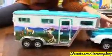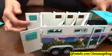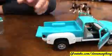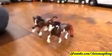It's a horse trailer. Oh, you can open the doors? That's nice. Oh, okay. So you can put horses inside, eh? That's nice. Okay. Okay, mommy, connected to the pickup truck. Okay. Ooh, I see horses. Cute horses.